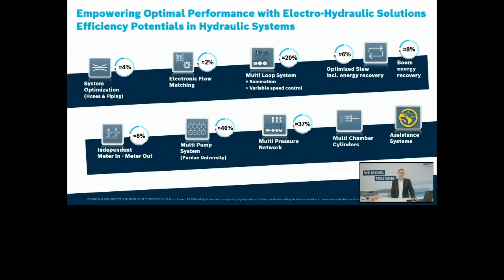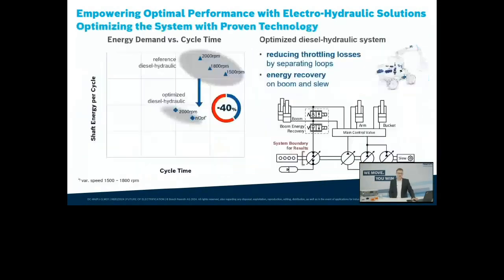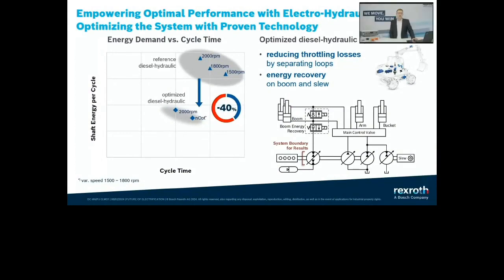So the question is, what did we do with our excavator? Basically, as I already pointed out, we introduced in the first step two major measures on the system. The first measure was to introduce a second hydraulic pump so we can operate on 2 different pressure levels. This has the consequence that we don't have so much reducing throttle losses on the hydraulics. And as a second step, we also introduced energy recovery from the boom as well as from the slew.